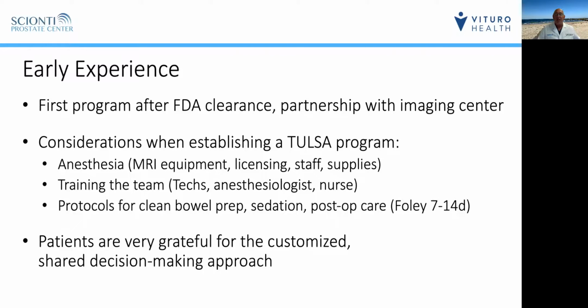The MRI equipment must be MRI compatible. In my opinion, this procedure is optimally performed under general anesthesia with neuromuscular paralysis. This did require significant training of our technical team, our anesthesia team, and our nursing team. Our protocols are similar for HIFU in terms of bowel prep and post-operative care, with the Foley catheter usually required anywhere from 7 to about 14 days.